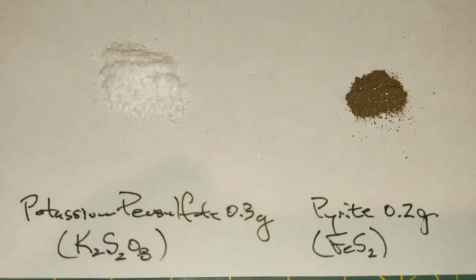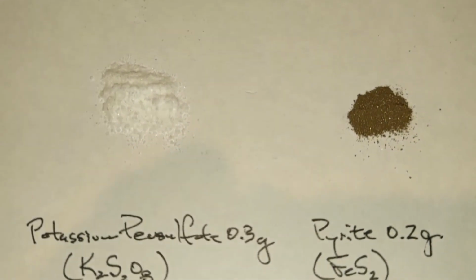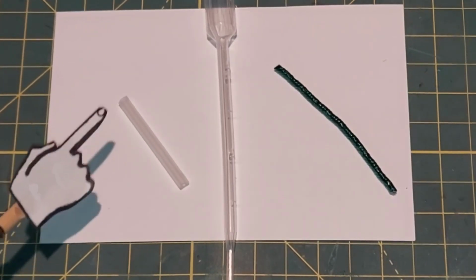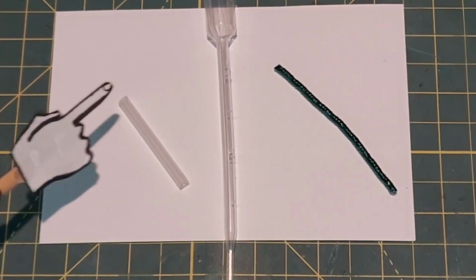The next oxidizer I'm going to use is potassium persulfate. The amounts and ratios are the same as before, and let's see what happens. Testing potassium persulfate and pyrite. Well, not really much of a reaction. So these are the things that I'm going to use to try and make a rocket engine using pyrite.